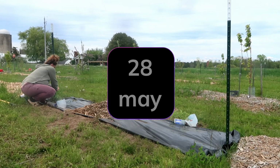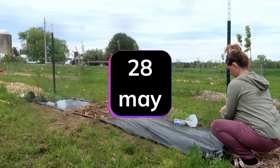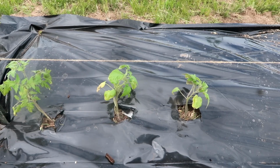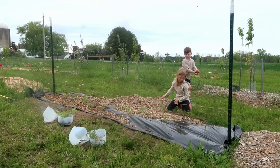Heading into another day is when all of our tomatoes were getting in. I had about a 3-day section in the weather where it was going to be very overcast, the sun wasn't going to be out, and that is an ideal time to transplant things because they aren't really going to get shell shocked by the sun, even though these plants have been hardened off.